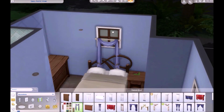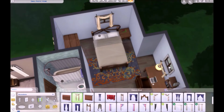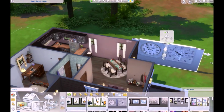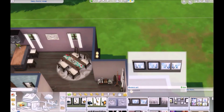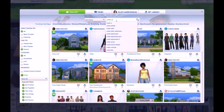Now, the curtains, I think I went through at least 15 different curtains. I think I may have cut some of it out. And now I'm just kind of going around and putting a bit of clutter around. And I went to the gallery to find some rustic artwork, and I found that little rustic clock there, and I thought it was so cute.